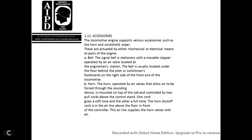12. Accessories. The locomotive engine supports various accessories such as the horn and windshield wiper. These are actuated by either mechanical or electrical means from parts of the engine. A. The bell. The signal bell has a stationary movable clapper operated by an air valve located at the engineman's station. The bell is usually located under the floor behind the footboards on the right side at the front end of the locomotive.